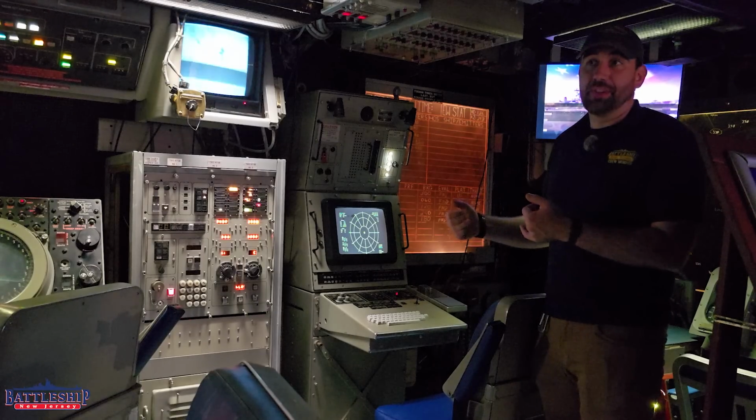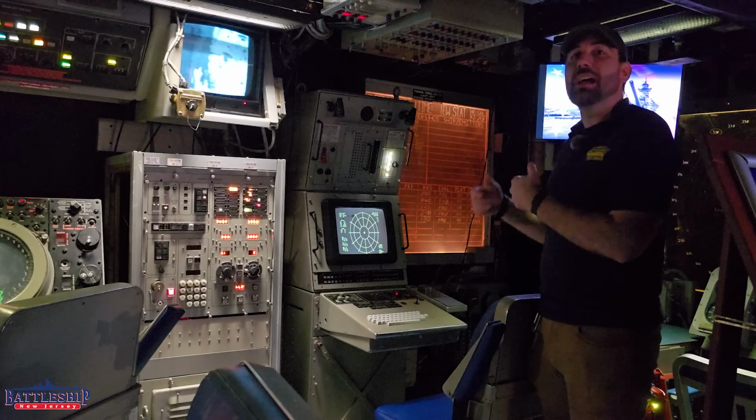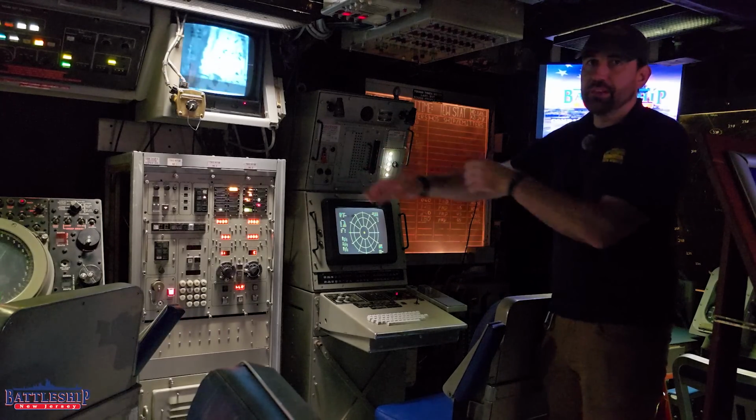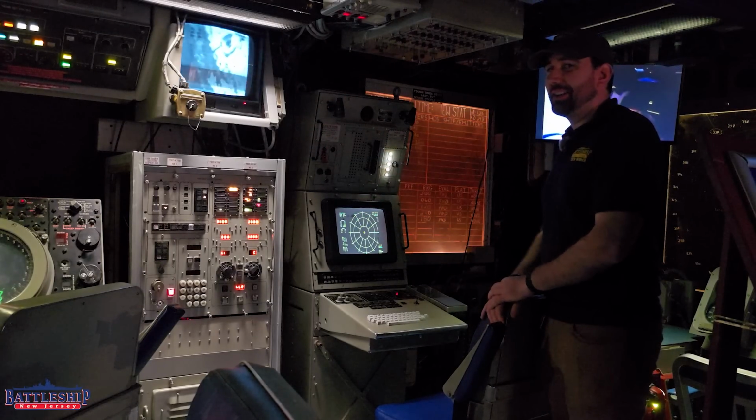If somebody shoots a missile at us, we can try and jam that missile so its radar-seeking head cannot see the ship anymore. If that doesn't work, then you go to the phalanx right there. So all of this suite right here is all for the anti-aircraft stuff.